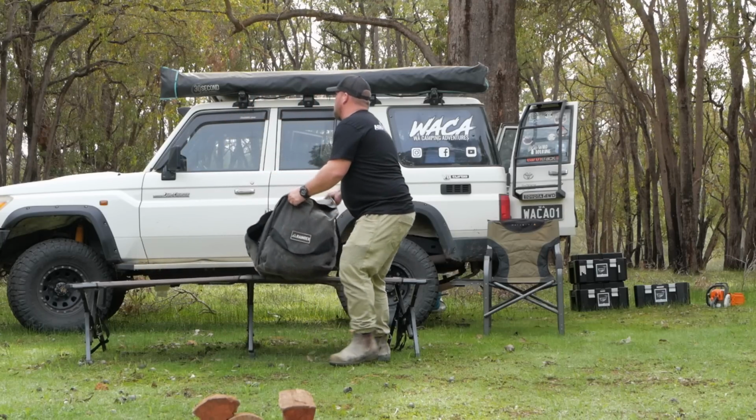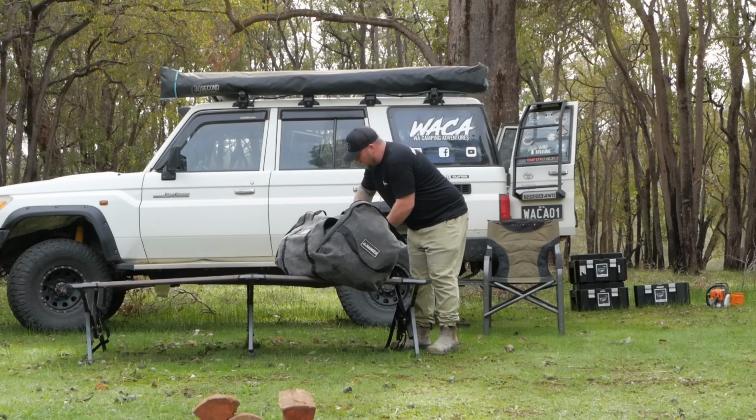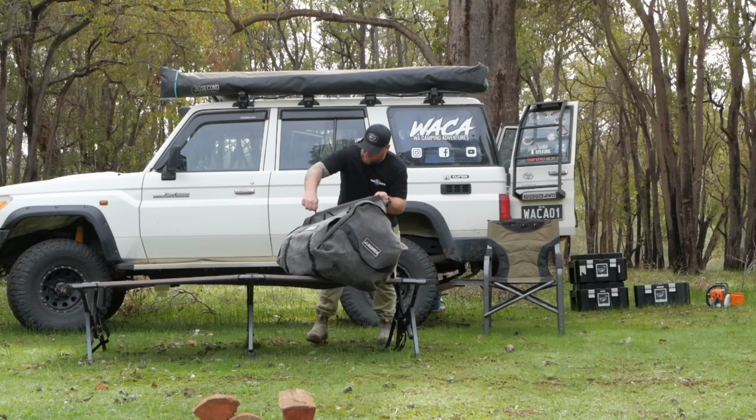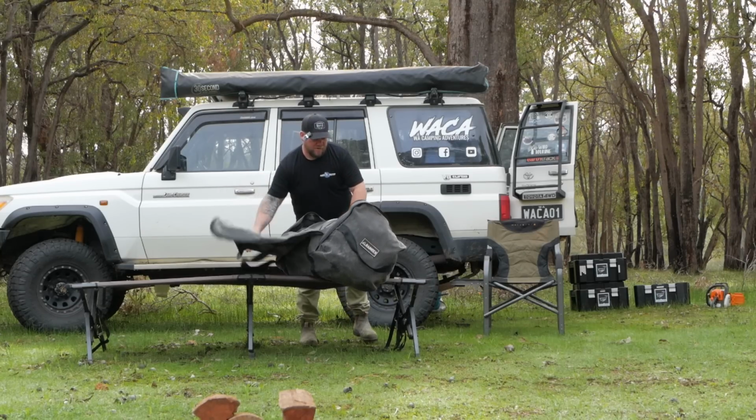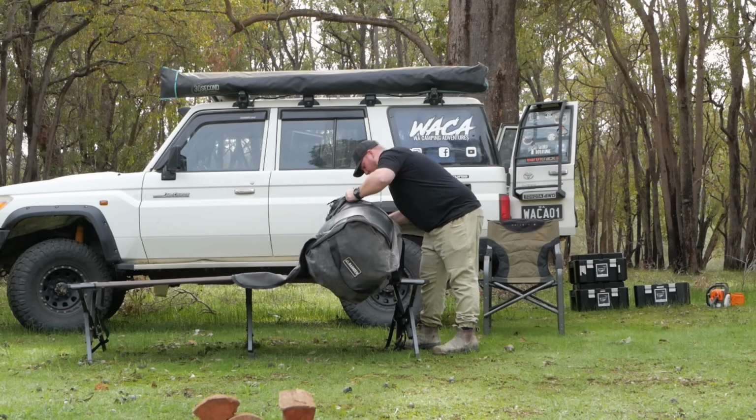Geez, the weather's turned bloody beautiful. A couple of days ago, it was actually pissing down earlier in the week. Usually these are the days that you're at work, and it's nicer than being at work.